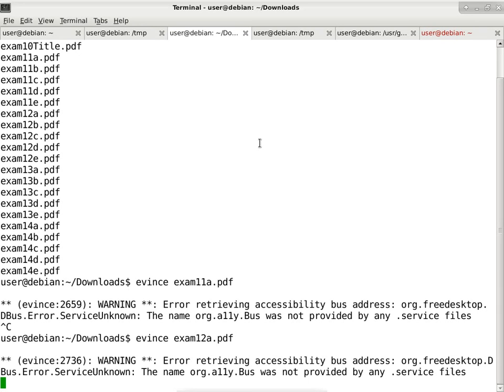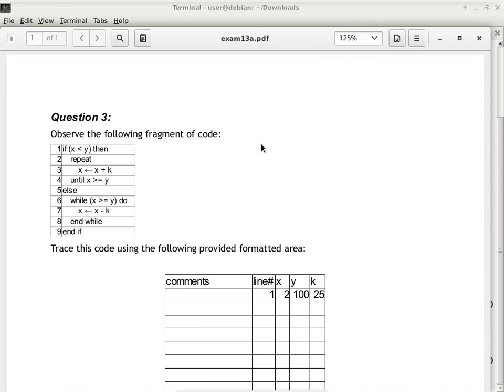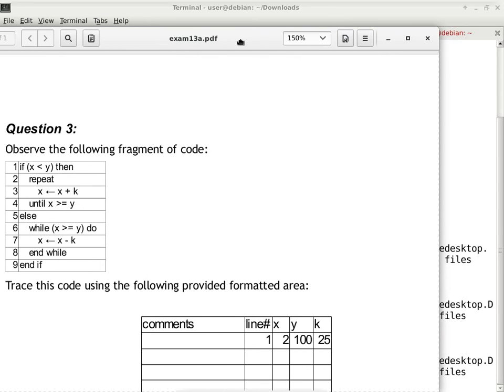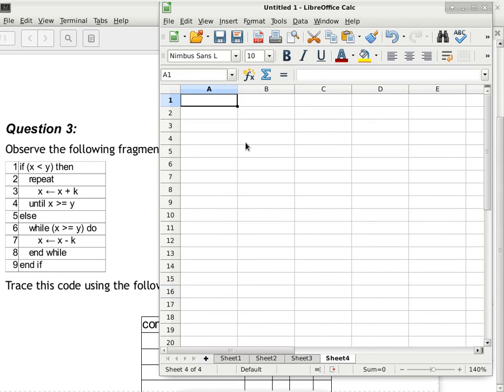Yeah, this one is a little brutal, I have to say, even by my standard. Okay, this one is just tracing the code again. I will magnify it a little bit this time and move it over here so I can show the spreadsheet on the other side. Like so. So comments, line number, and this time we have three variables. We got x, y, and k. And this is the precondition.